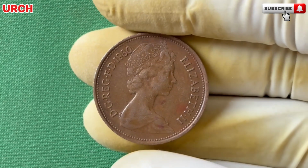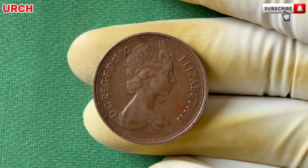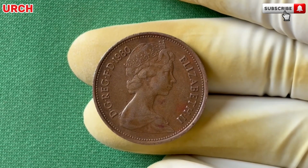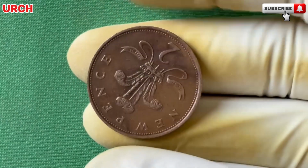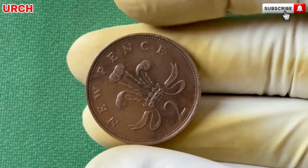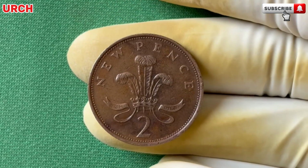The value of the coin continued to climb with each verified auction and high-profile collector purchase. What makes this coin even more fascinating is that it's not encrusted in gold or embedded with diamonds. It is the story, the rarity, and the mystery that give it worth. Its value lies in what it represents, a hidden gem in plain sight, an overlooked object transformed into an object of desire.